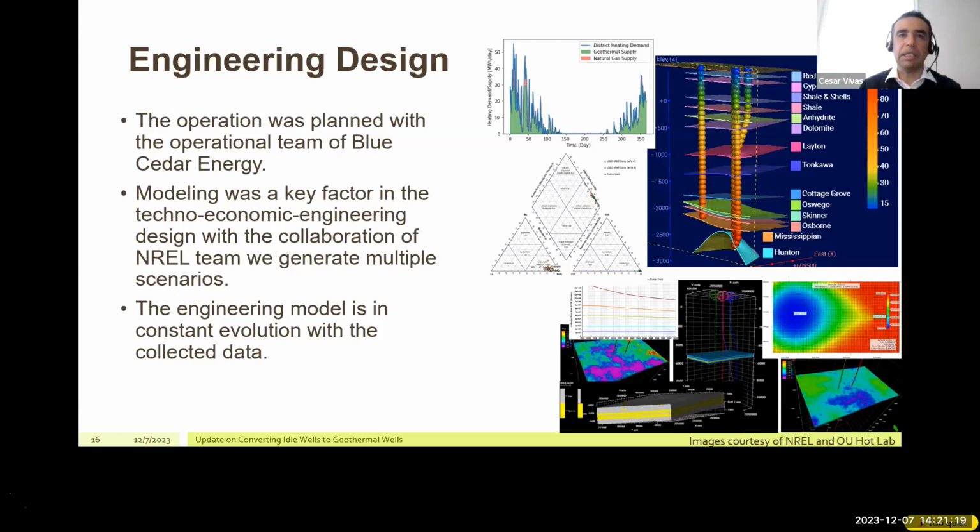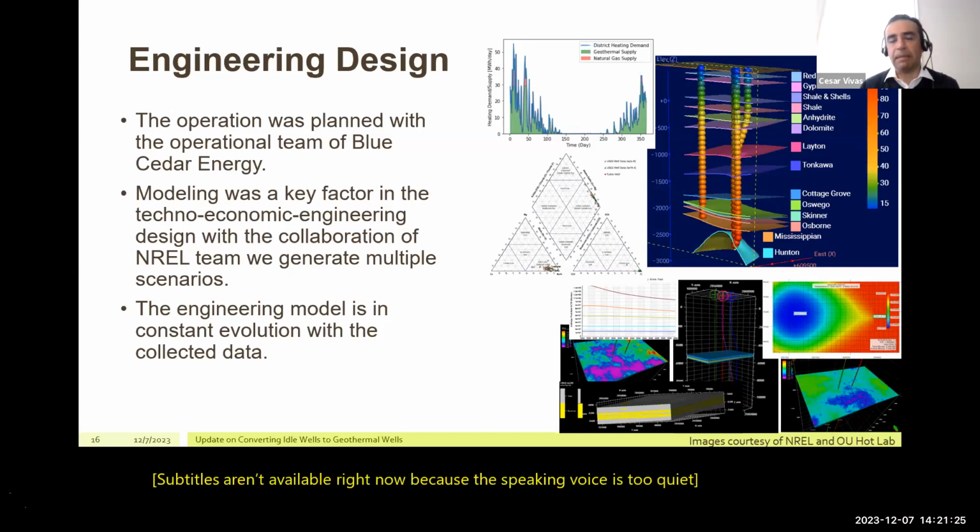Working with a company that has experience in the area also allows us to access contractors that have the same experience, benefiting from the oil and gas contractors available in Oklahoma. That is something that Jeff is going to talk about a little bit later during this presentation. We did a lot of modeling in order to understand the resources that we have and also plan the operations.